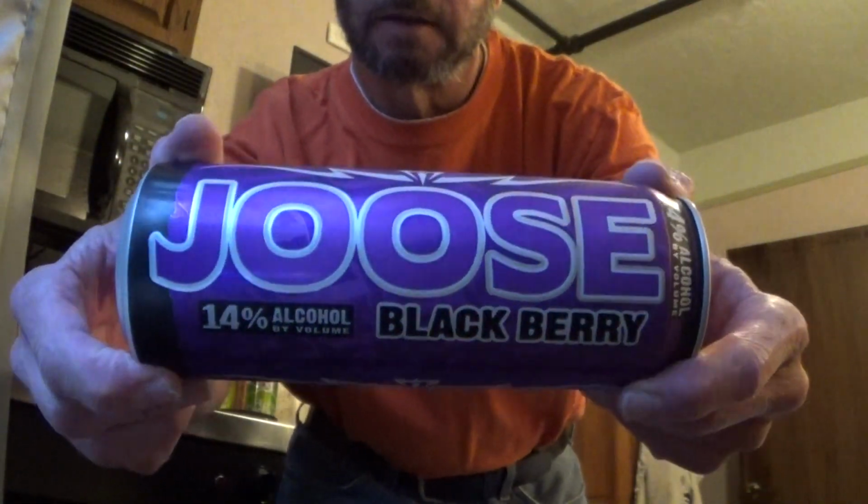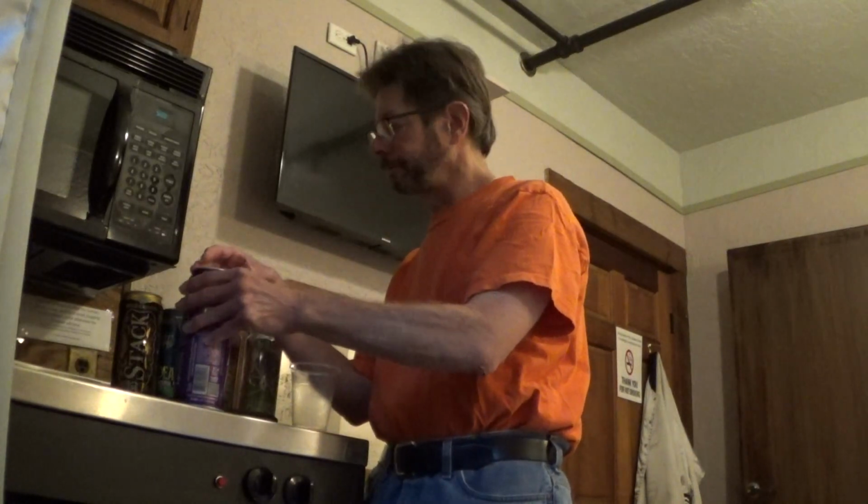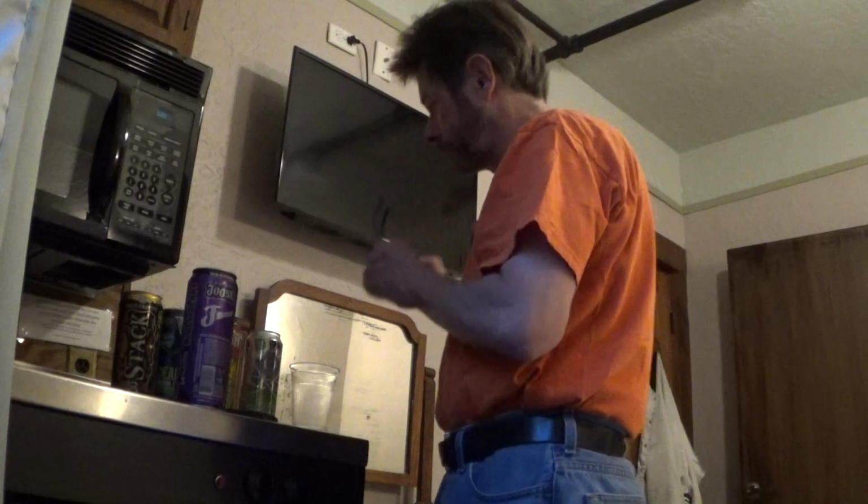I did try a Joose that I bought in Mississippi one time, and it was 10% because in Mississippi you can't go above 10. So this is a different version.